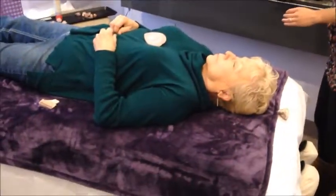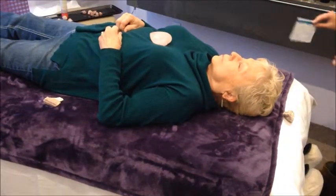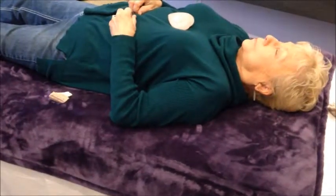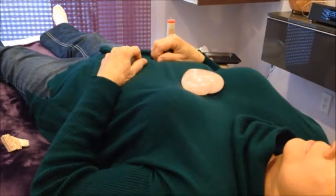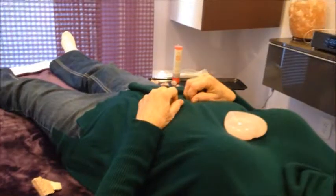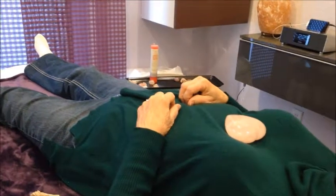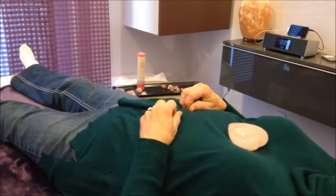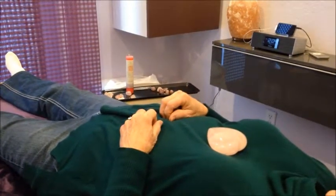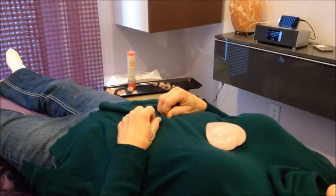So then, once they feel pretty relaxed there, I'm just going to do a little visualization with Cherry just for a minute. So you're just going to visualize that when you're breathing in all the colors of the crystals around you. So you're breathing in on your breath, the soft pink, the deep red and pink black of the rhodonite, and that really crystal pink of the rose quartz.